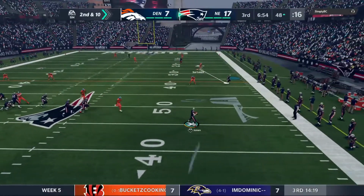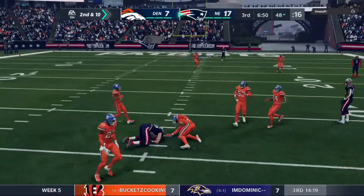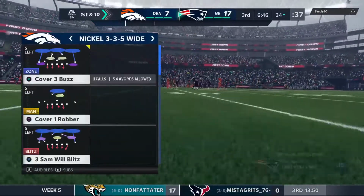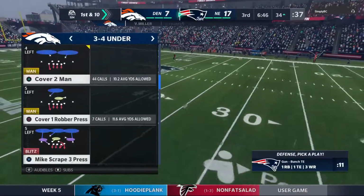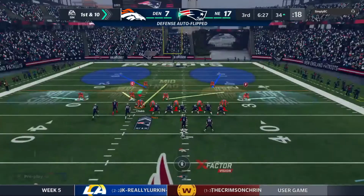Sliding out of the pocket. And this complete to Henry over the middle. And this is going to be another first down as they'll make the tackle at the Broncos' 34-yard line. A really nice pickup of 14 yards, and it moves the sticks. From the 34 now, here's first and 10.